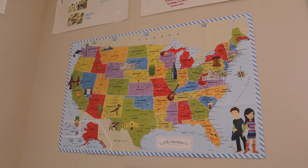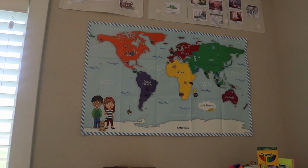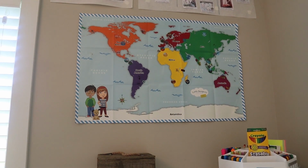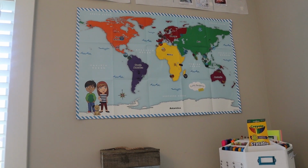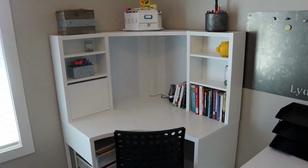And then up here is just a map of the United States. And on this side, I have one of the world. These are both from Little Passports. And so I think you can only get them if you get Little Passports. But I really like their maps, and we tried out a few of their things, and so that's where these maps came from. So then here is my desk.